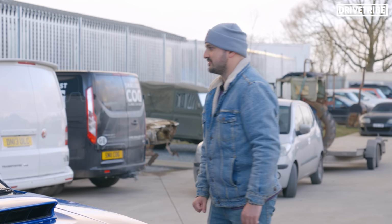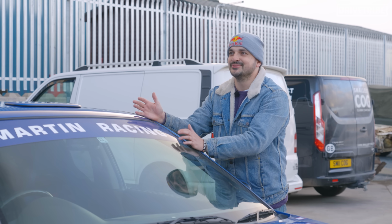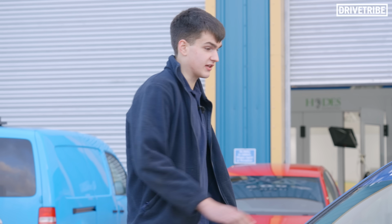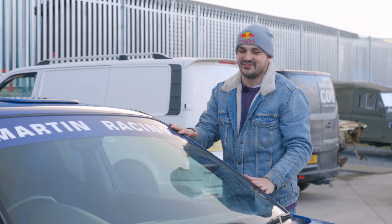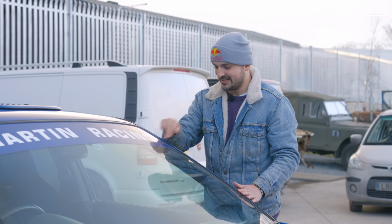So moving back from there, we have decided to keep the sunstrip here because we think it kind of looks factory, doesn't it? Yeah, it suits it. And I think we still want something on the car that does say Martin, just so that people know. Suits its history. So yeah, I think we're going to keep that.